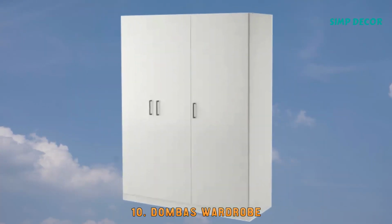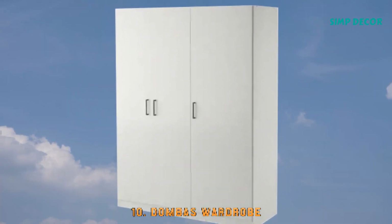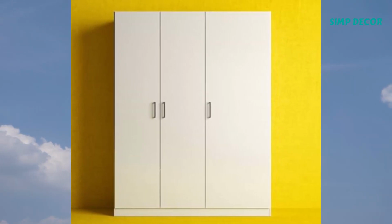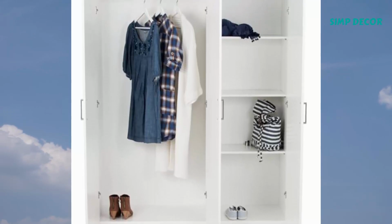10. Dombus Wardrobe. These wardrobes are great if you need some additional storage. They are affordable and easy to put together. They look good in most rooms, and they offer plenty of storage space.